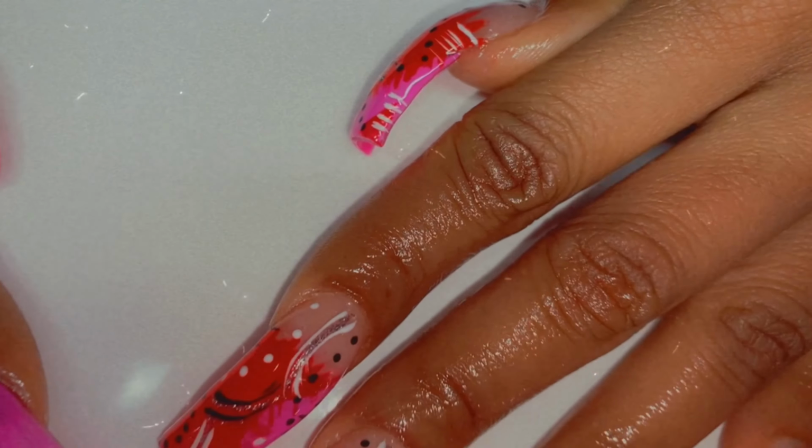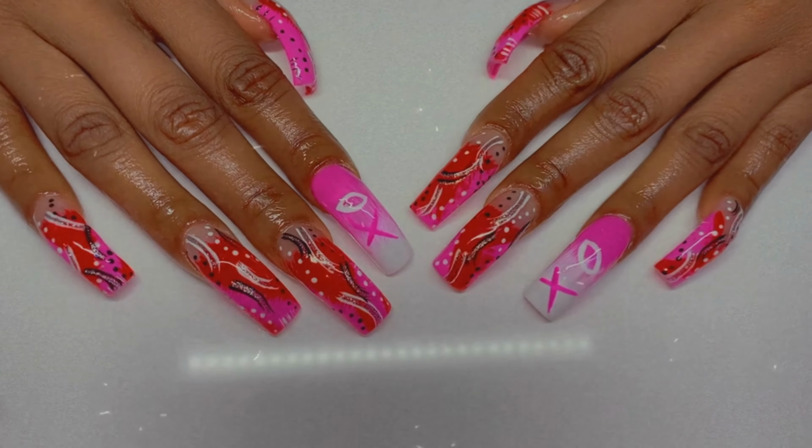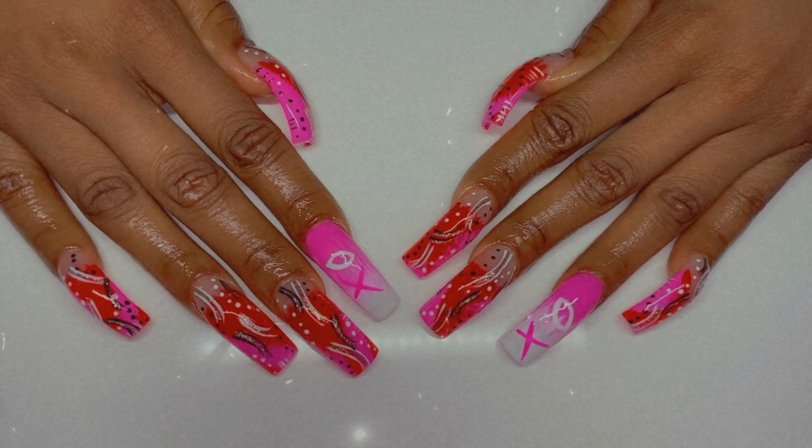Before we go any further in the video, I got Valentine's Day inspired nails. So here are my nails. I'll insert a clip right now.